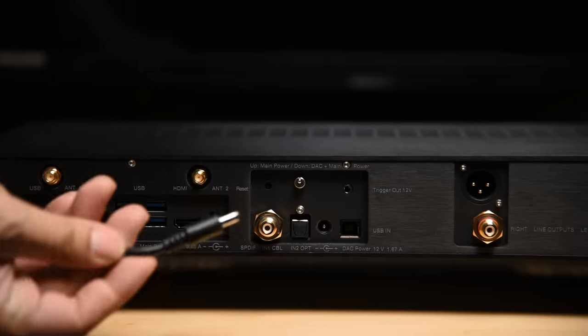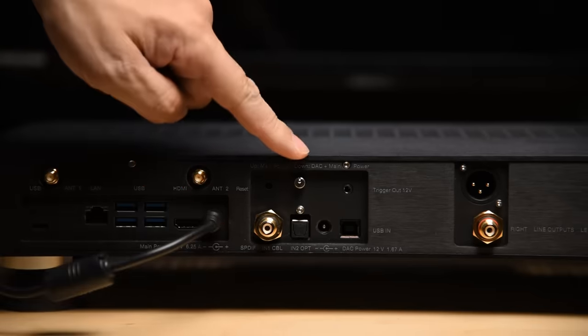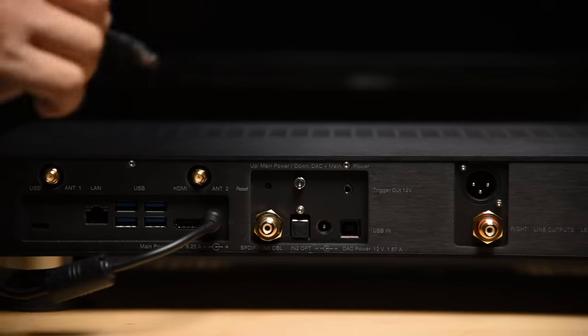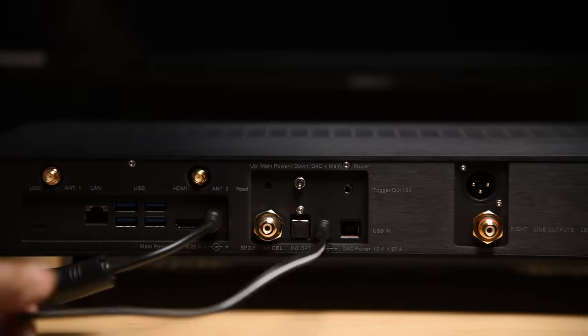Here's the exciting part. You can use either one power supply or two power supplies. If you want to use two power supplies for maximum performance, one will power the DAC and the other, well, for the rest of the unit. The S82 I received has a Rune core and it came with a 2 terabyte SSD. They also have a 6 terabyte version.